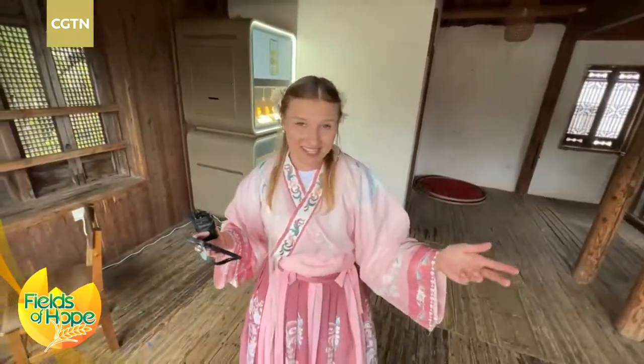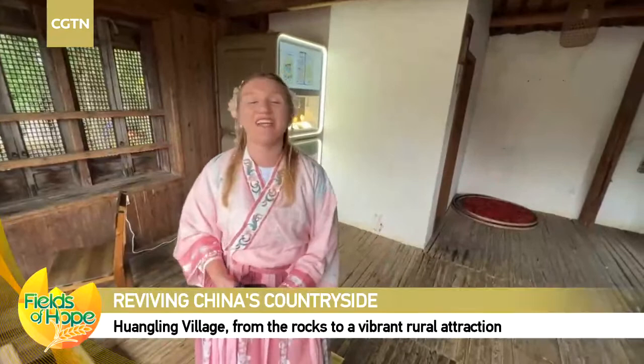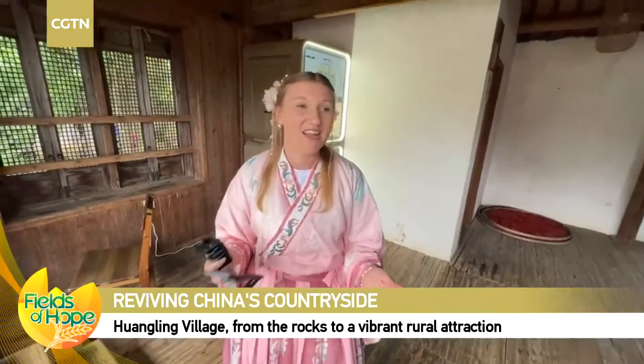It is my 30th birthday today, and it's so nice to experience Huangling Village, waking up today on my 30th and seeing the village area was just incredible. So thank you guys, and it's been such a joy to show you more about the rural area here in Jiangxi Province and celebrate with everybody here.